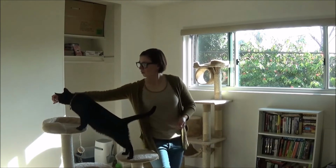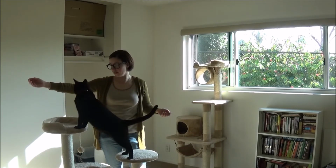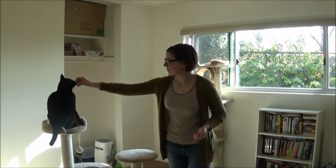Now, the hard part about training any animal is that it requires patience. And it's really up to the animal to decide that they're gonna do what you just asked them to do. So, with that in mind, all you wanna do is say sit once. If the cat doesn't do it, don't give him a treat. Just be like, okay, no treat for you. Good job. Good. Sit. However, at some point, the cat is probably going to start sitting.